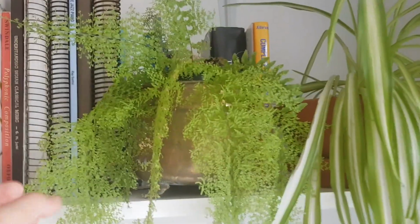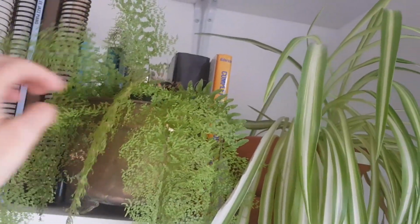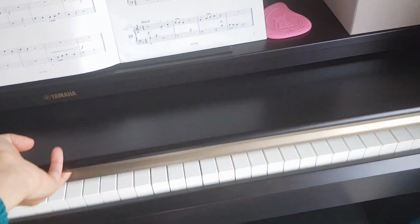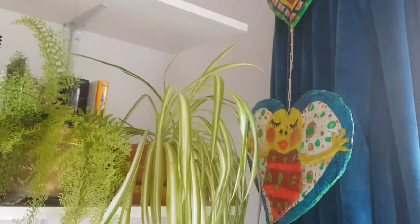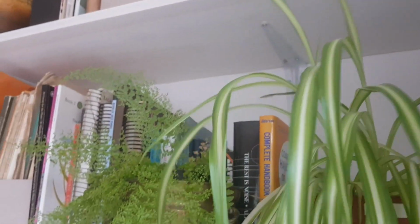Then we've got this lovely perky fern that just suddenly put on some new growth this spring. I think it liked the fertilizer. And yeah, I love the colour, but the fronds do sometimes drop down onto the keyboard here, which is a bit irritating, so I normally keep the lid shut. Then we've got a big looking spider plant that I potted up when I moved in, and it's looking pretty perky, and I like the bright green colour as well of the leaves. So yeah, that one's looking pretty happy.